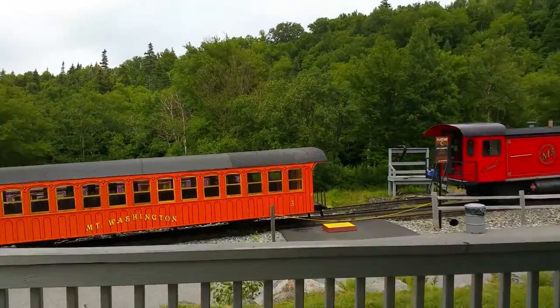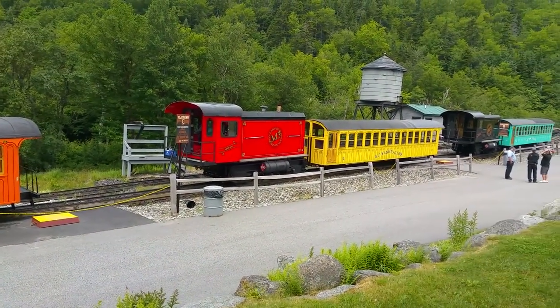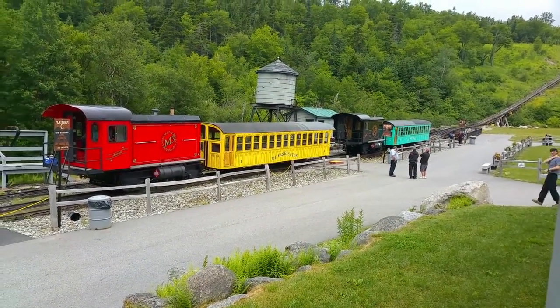All right, so they have a couple of different varieties of trains. They have wood-fired steam-powered trains, and they also have newer diesel trains. I think they're only running diesel trains on the weekends, so that's what we're going to be riding up on.